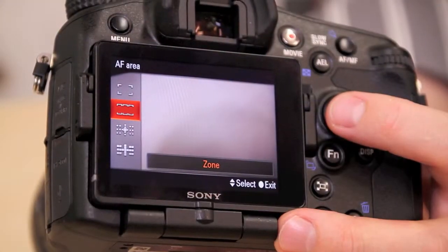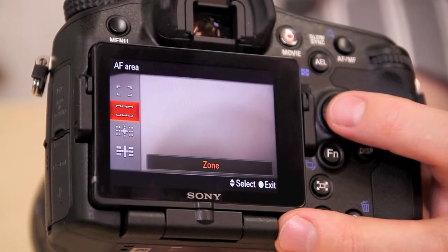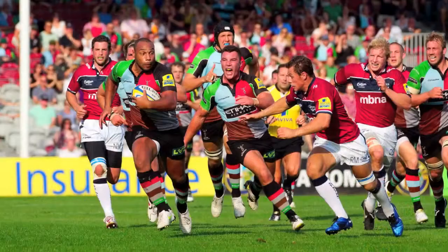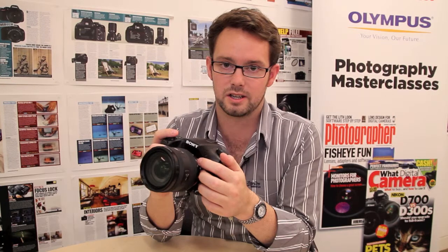As we mentioned before, the Alpha A77 can achieve an impressive 12 frames per second continuous shooting, and married to that is a sophisticated 19-point phase detect AF system. So while the ultimate AF point count may not sound as impressive as the competition from Nikon and Canon, it performed very well. We tried it out in some rugby situations and the tracking was very good, which is helped in part by the SLT technology. It's really quick and very precise at focusing.